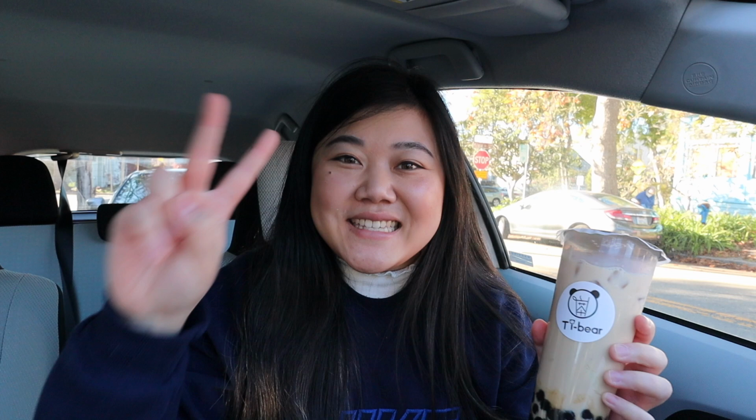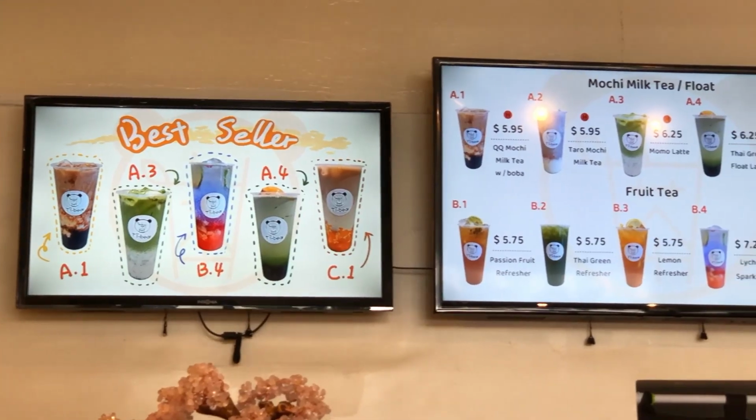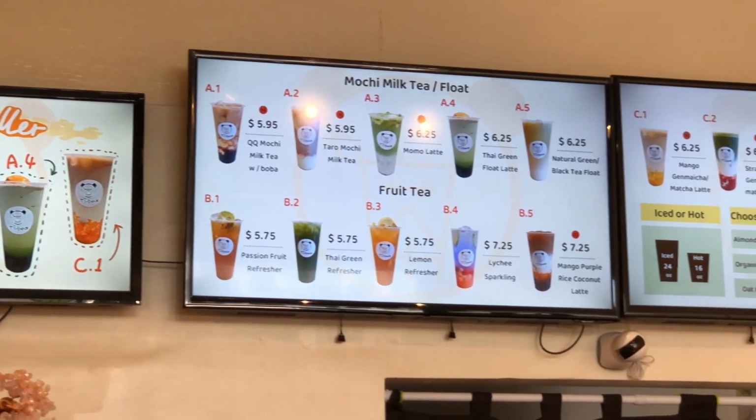Alright, so we just went to the second stop, which was Tea Bear, and this was actually just right across the street from the first stop, so it was super convenient for me to try this place out too. When I went inside there, I saw that they actually have a lot of drinks with drinkable mochi, and I guess drinkable mochi is becoming super popular at a lot of different boba shops in the Bay Area, which I think is really cool because more people can try it.